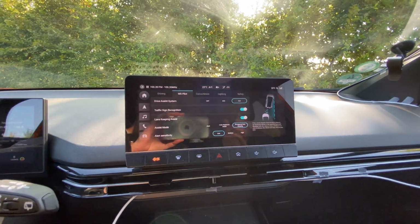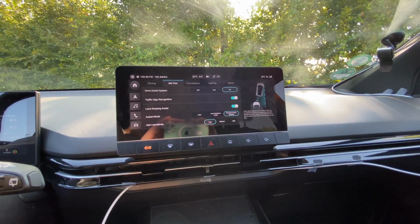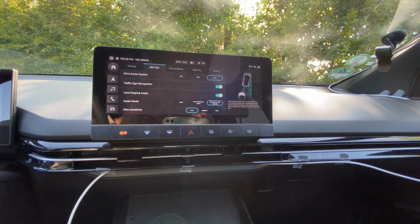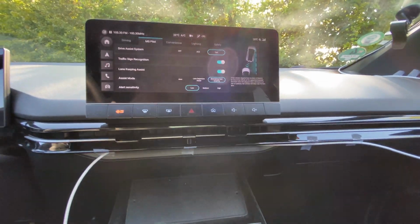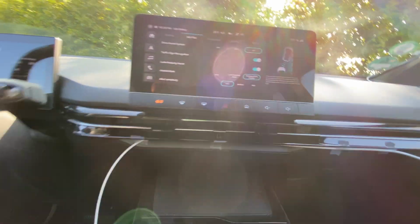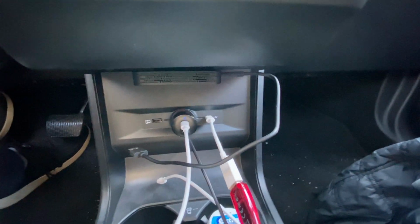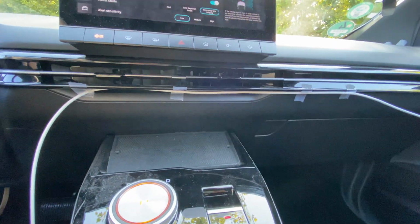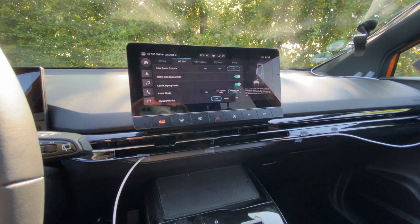As far as CarPlay, it doesn't have wireless CarPlay, which I find kind of a shame. In this day and age, a lot of cheaper cars have wireless CarPlay, so you're going to have to install some sort of adapter, as I have here. I've just got it set right there under the center console, so that's quite nice for hiding any sort of wires or adapters and so on.